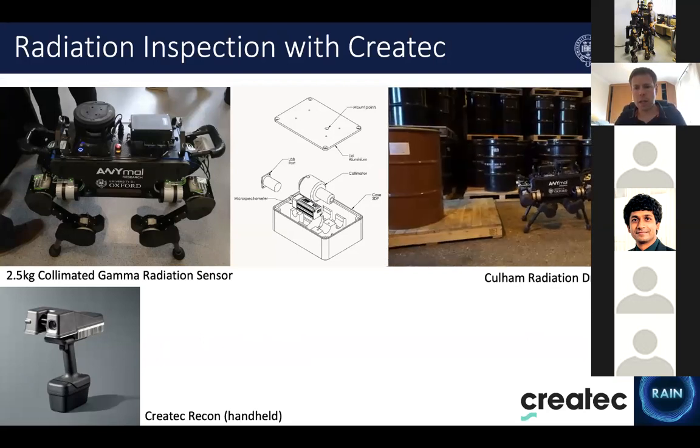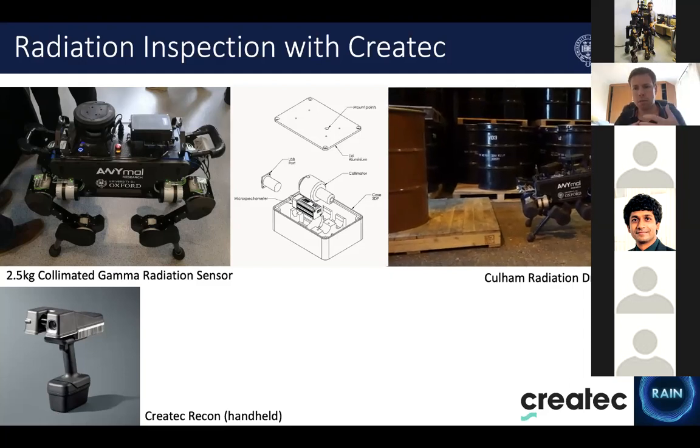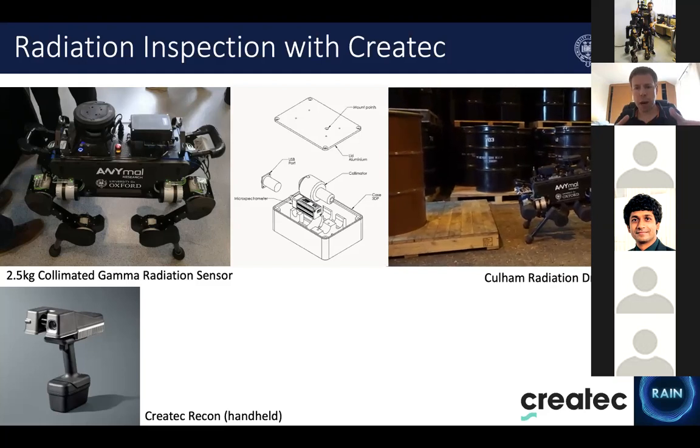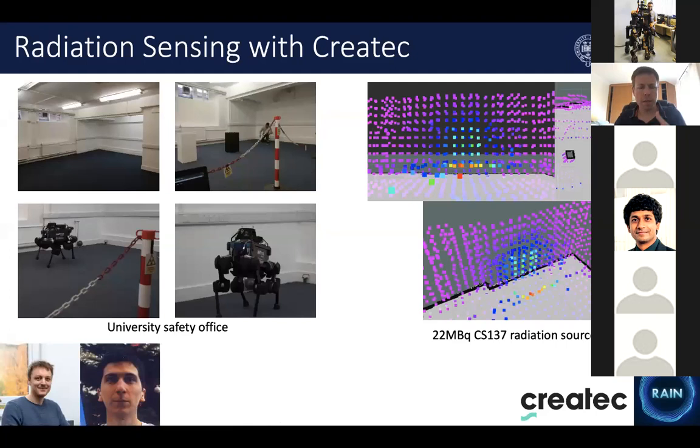This is one in a low grade radiation facility in which the robot's supposed to do iterative inspections of these barrels which contain low grade radiation. And this is what the kind of radiation maps look like, hotspots within 3D occupancy maps or 3D point clouds.